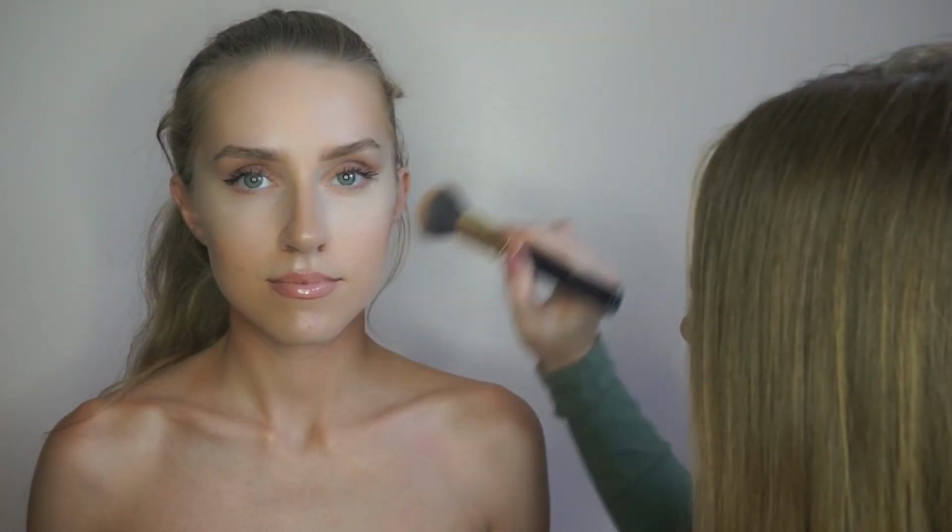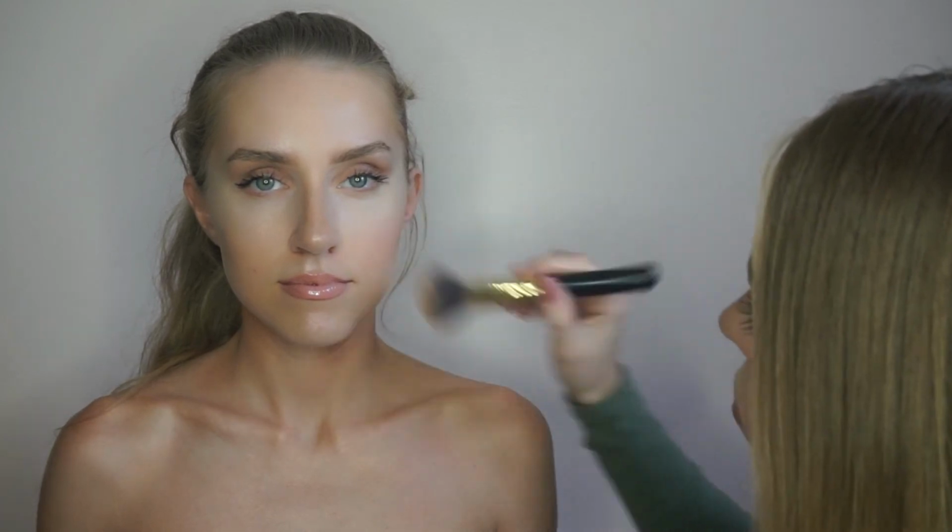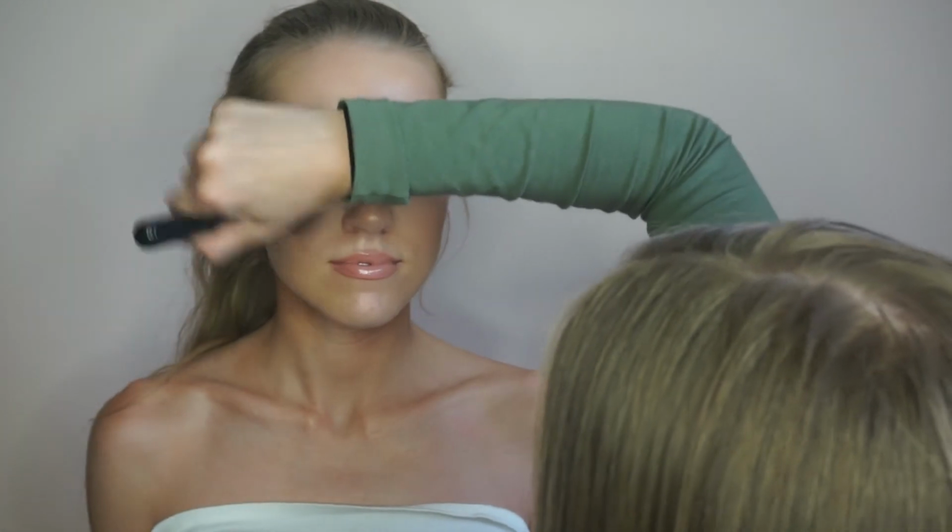You could see it on the brush a little bit. What I'm going to be doing is just putting it on her bottom cheek apples and going up. Since we have some brown on the brush, what I like to think is you're blushing it and then you're contouring it too, you're blending in. That's it. Okay, and she wants a little more shine.